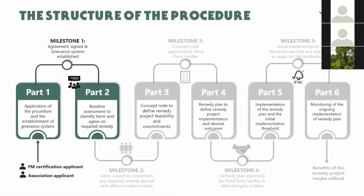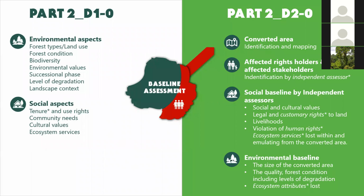So when the organization has established the grievance system and signed an agreement with FSC, subjecting themselves and their remedy process to FSC dispute resolution system, and declared their commitment to FSC mission, then the organization can proceed to Part 2 of the procedure. So Part 2 of the procedure defines the requirements for baseline assessment to identify the harm and the process to follow in order to agree on the required remedy.